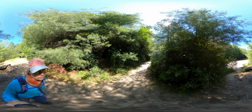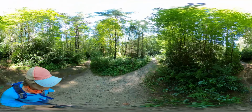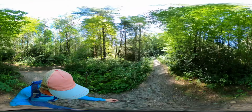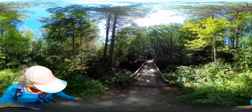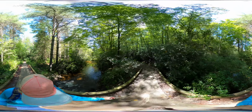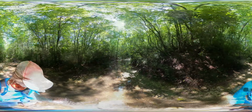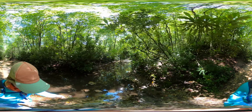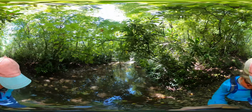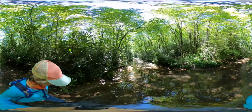So head back to the main trail and keep hiking. Eventually you'll come to another intersection, and going straight will lead you to Powerline Road. So instead you'll want to take a right to stay on the Panthertown Valley Trail. I hiked this trail after a particularly rainy day, so it was especially muddy and waterlogged. So just go ahead and accept that your feet, your shoes, your socks are probably going to be really wet and muddy.